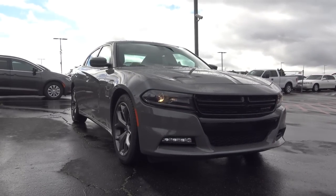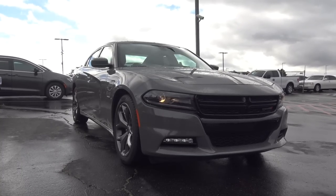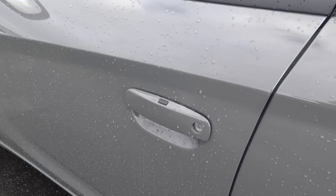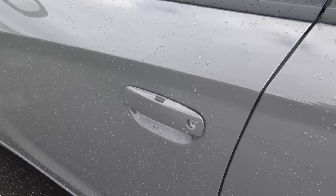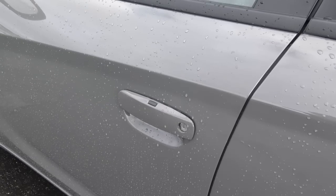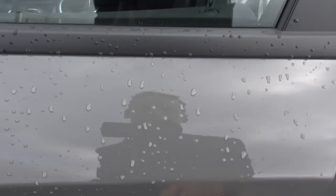And I love the styling of the Charger. I think it has some European flavor to it, but also it retains a very bold American look, which I love. Now, this color of the Charger we have here is the Destroyer Gray. Kind of reminds me of a color that you'll find on a battleship or a fighter jet. You also do have smart key access on the driver's door and the front passenger door.